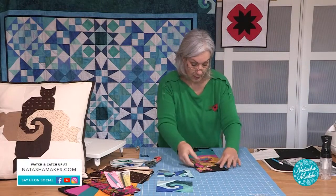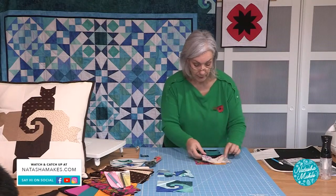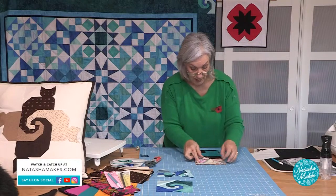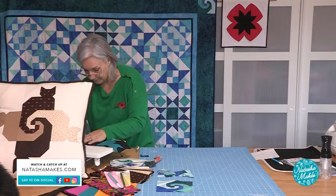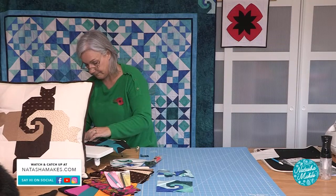And then we'll add this cat onto this one. So you'd have a row with two background squares and a cat. So you'd have two rows like that. And then your middle row will have two cats and your twisted tail block. Nice.